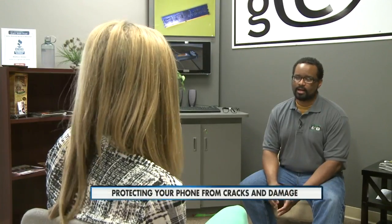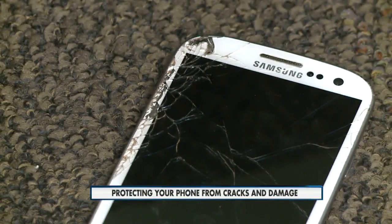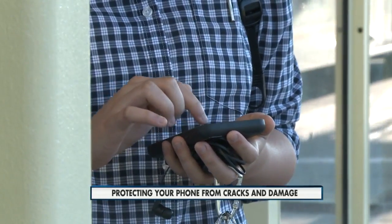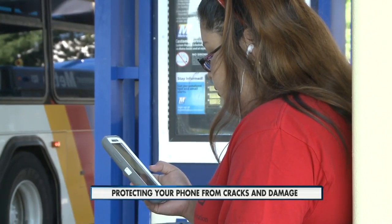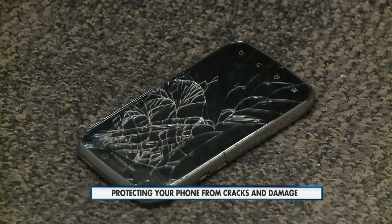Broken screen is one of the biggest ones. Kalal Cunningham says that's one thing that keeps them awfully busy at Madison Geeks, even though broken screens are preventable. Well, I definitely recommend a screen protector, especially since in most cases we're spending a couple hundred dollars on our phones. Even if it's over time, it's still an investment. What type of protector will save your screen from winding up like this?